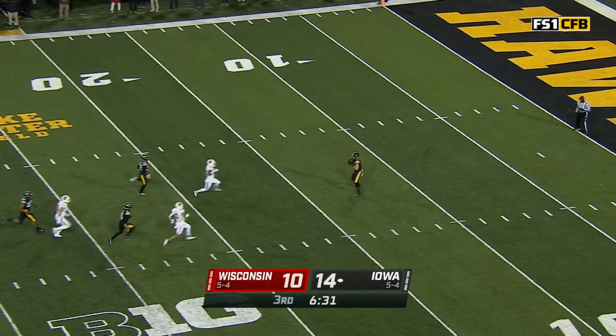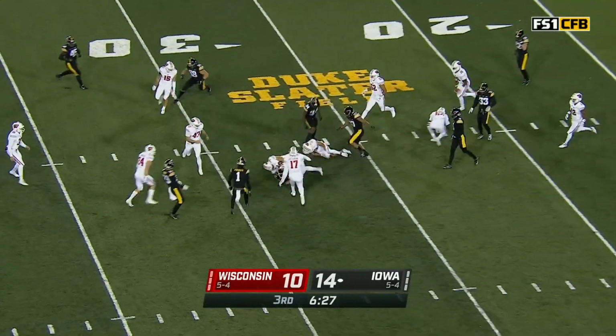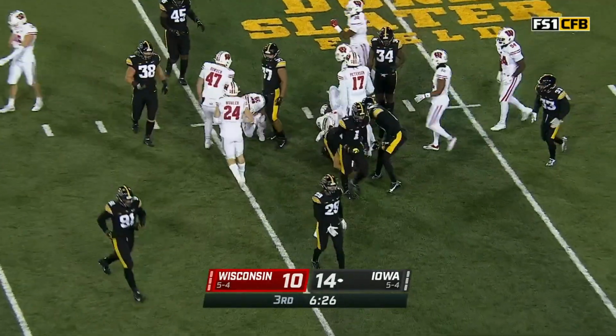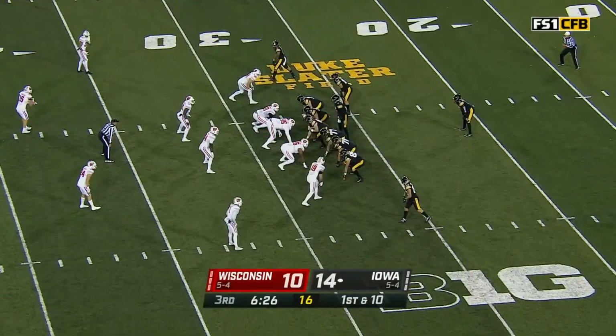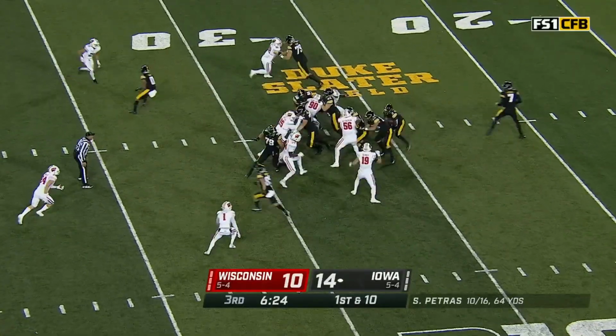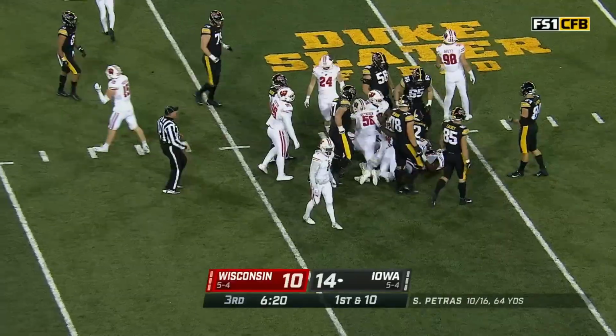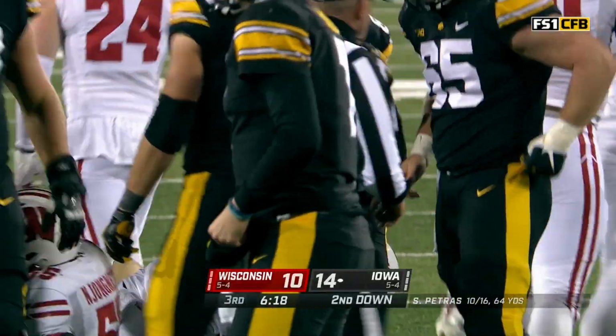DeJean fields the punt at the 12, eludes one tackle, cuts it back up inside and out past the 25 to the 28-yard line. So Iowa back on offense with Caleb Johnson in the backfield. The youngster gets the handoff, and look at that swarm of Badgers.